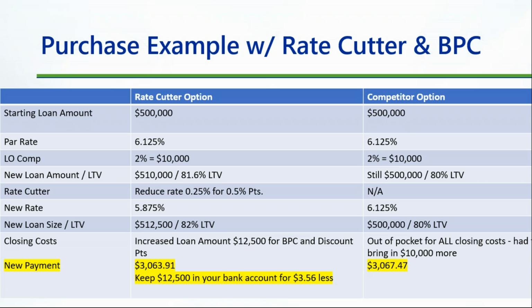So we reduced the interest rate a quarter with a half cost, okay? And we got the interest rate down to 5.875. Our competitor is still at 6 1/8. The new loan size is 512,500 at an 82 LTV. So I combined the comp and the rate cutter to 2.5 points. That brought us to 82 LTV. My competitor is still at 500,000 and an 80 LTV.